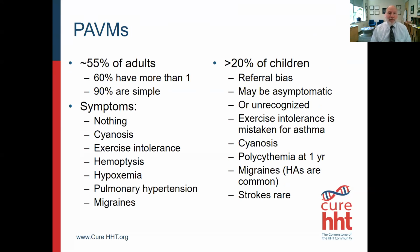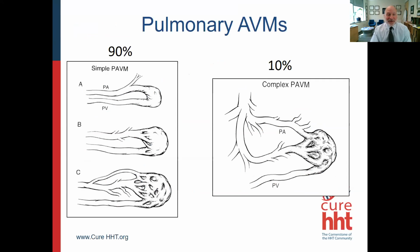So the problem with pulmonary AVMs in children and not knowing how many of them have it is that they may be asymptomatic and therefore don't get screened for them. They may be unrecognized. Some symptoms of pulmonary AVMs, such as exercise intolerance, might be mistaken for asthma. Blue lips and blue fingertips are actually kind of common in children, especially when you go to the swimming pool and stay in a little too long when it gets cold. The symptoms are also sometimes things like a headache, caused by other issues.